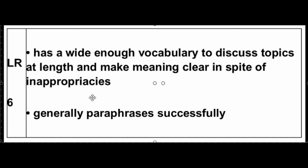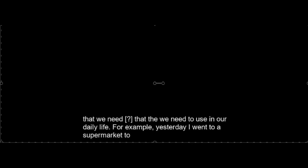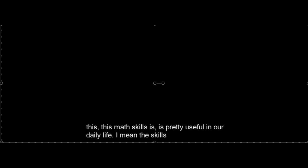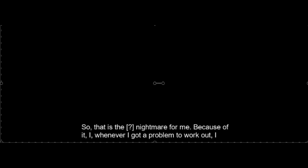Lexis, she does sometimes use inappropriate words, but generally it doesn't really detract from her ability to communicate. I mean, look at this. We've got "pulled out". Here she says "do all the things". I think she meant math, but hey, we can still understand, right? Pretty useful. That's a nice phrase. Sometimes she has problems distinguishing between singular and plural, like she says "this math skill", but we can still understand what she's saying. Rack my brains. That was great. Correct answer. That's pretty good.